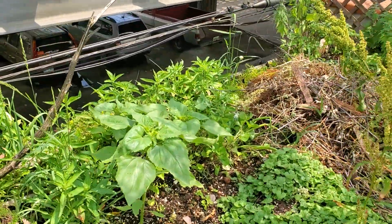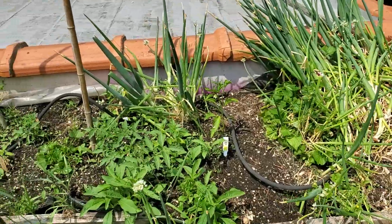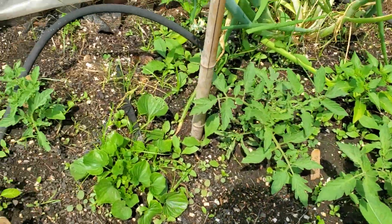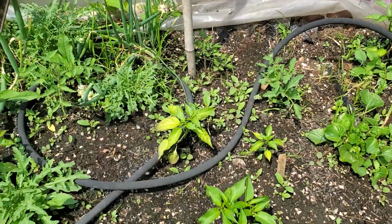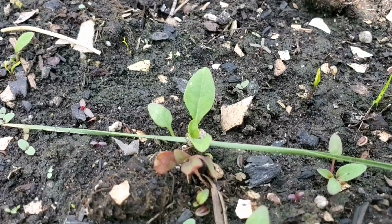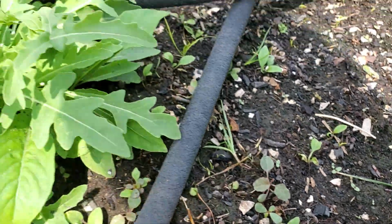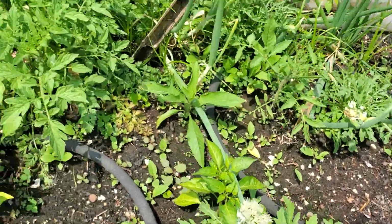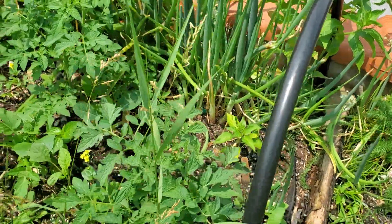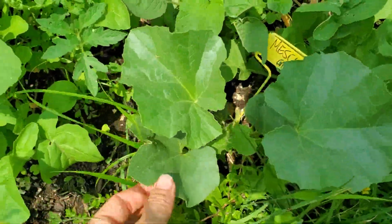More sunflowers back here. This is the back edge where the compost pile used to be. And then over here I have peppers and more tomatoes. And I planted a bunch of dill with my lover. And I think we can see these little tiny guys. Do you see these little tiny guys? I think that's the dill coming up. Arugula, more tomatoes, some wild carrots. These are all tomatoes and peppers, some greens, and a mystery squash that came up.